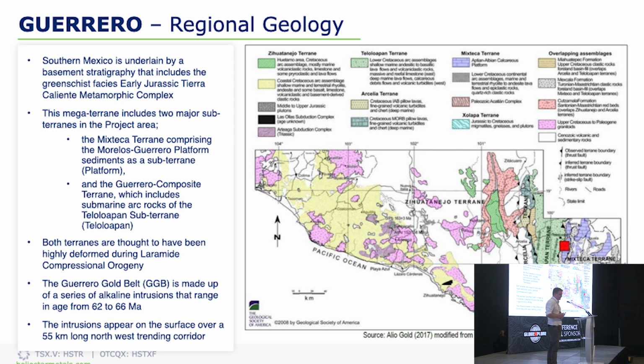If you step back into that regional context again, there's the large Jurassic metamorphic complex in the southern part of Mexico, divided into a number of terrains. The Guerrero Gold Belt crosses from the Mixteca terrain in the southeast up into the Teloalpan terrain in the northwest. We've got a slightly different view to maybe some of the previous explorers. We think, and I'll explain why, that Ana Paula is actually hosted in the Teloalpan terrain, a slightly older belt of rocks thrust over the top that then the intrusions came through and mineralised.